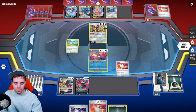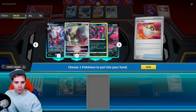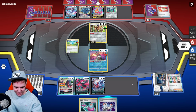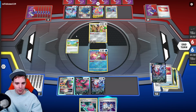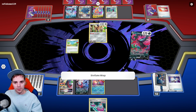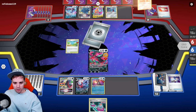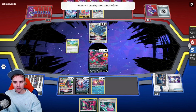Yes, let us Ultra Ball this away. Find another Darkrai. Pokestop party, let's go. Come on, Trekking Shoes. I know you're in there. 1 Cross Switcher. Oh, we discard Research again. That's so sad. Cross Switcher is great though. No Dark Patches anywhere. How about it? Switch. Dire Flame Wings. And yeah, that's about it, I suppose. We take the first prize card, but at what cost? We discarded another Research. Malevolent Charge Moltres. That's not gonna be doing anything.